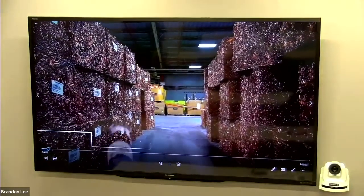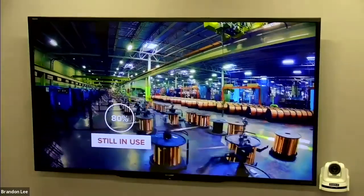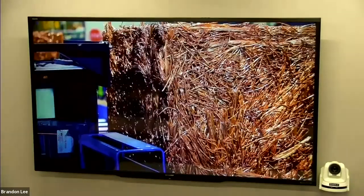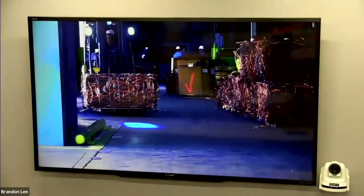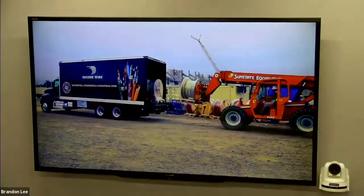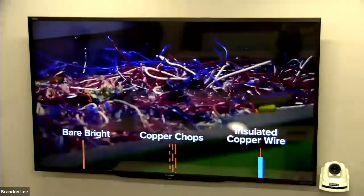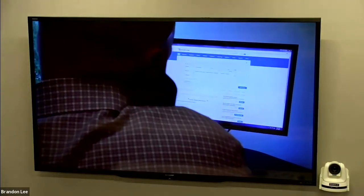Did you know copper is 100% recyclable, and nearly 80% of copper produced in the world is still in use today? Copper can continue to be recycled without any changes to its properties. In fact, it retains 95% of its original value. Our scrap program allows us to minimize our impact on the environment for the betterment of our customers, their families, and the communities in which they live. We purchase bare bright copper chops and insulated copper wire. To get started, call us or email us for a purchase order number.